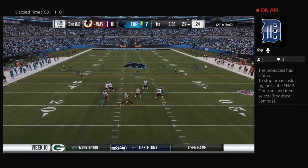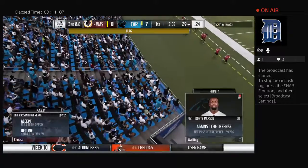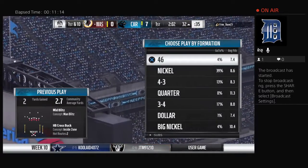On 3rd down, Wilson. He's going to wind up and air it out. That's incomplete, but there is a flag down, so hang on. A big call coming on 3rd down. Some boos coming down right now from this home crowd after that call.